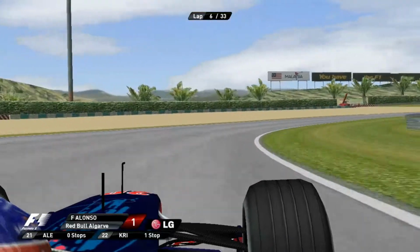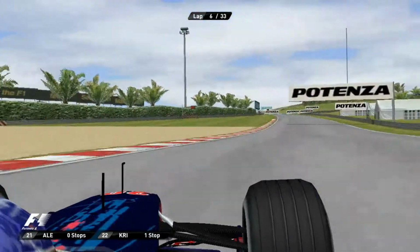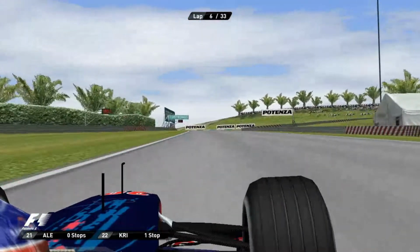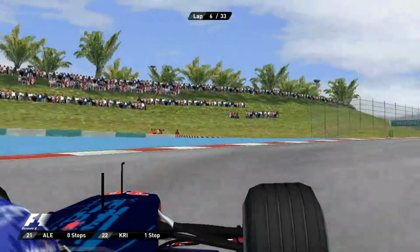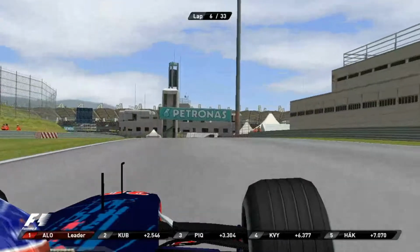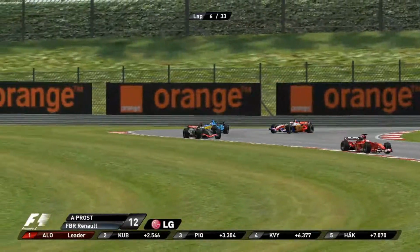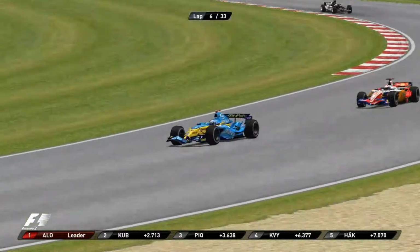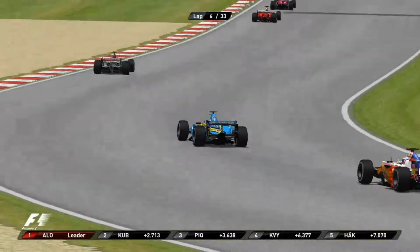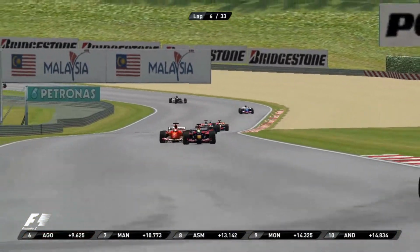So yeah, we move back to the leader of the race, Fernando Alonso. We've got an announcement from the weather guys saying that rain is coming from lap 10 to 20. Amazing. So, only 4 laps to go until rain. Conditions are hard to read, of course, as usual. Yes, unpredictable as ever.